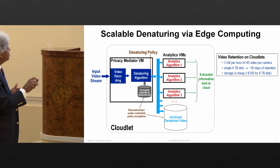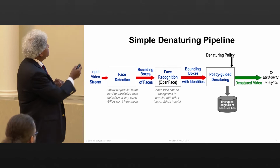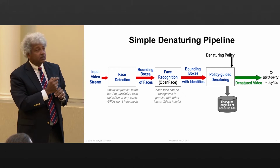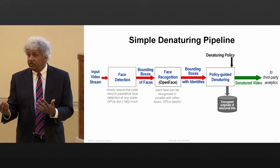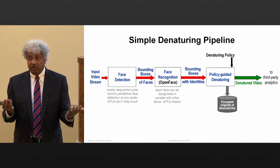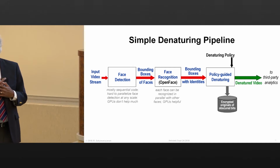So, how do you do the denaturing faster? The easy way, so what all of us would do, is you take the frame, you detect faces, and then on each face, you recognize the face, and then you consult the policy that says whose faces I leave unmasked, and whose faces should I mask. And then you do that, and what comes out is denatured. Easy, pretty grand and simple, could be an undergraduate programming exercise.